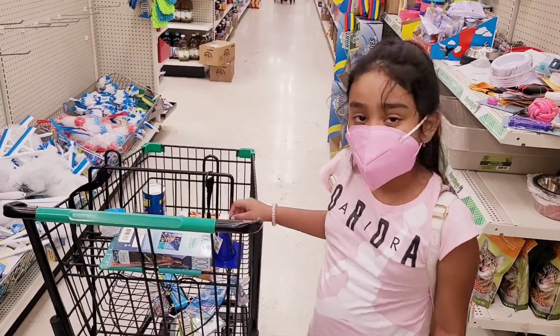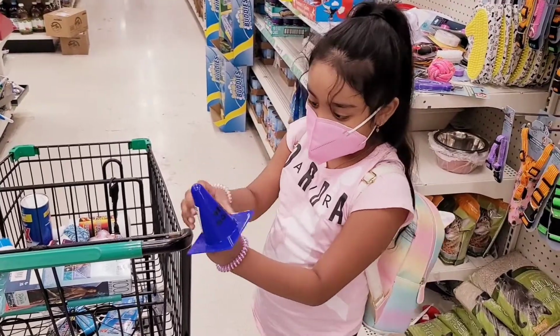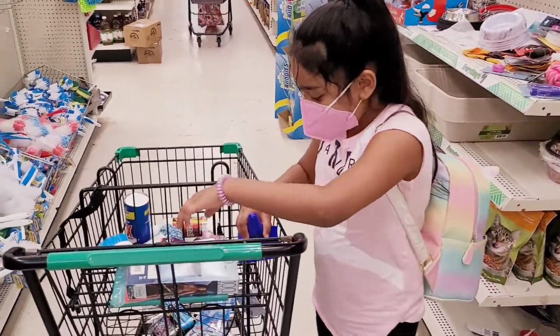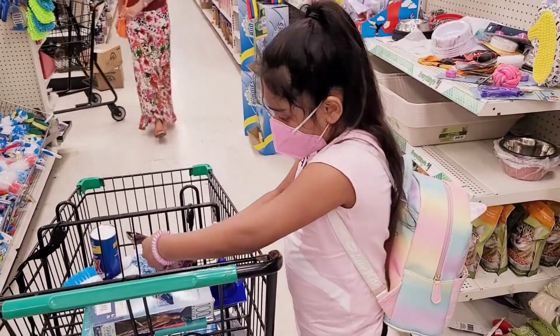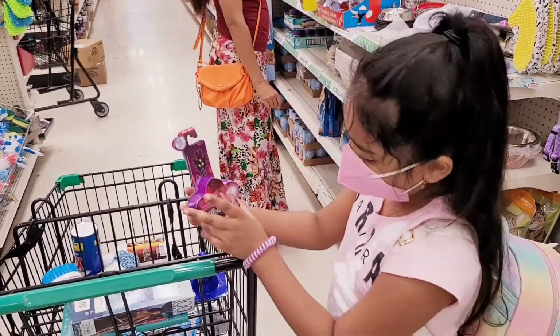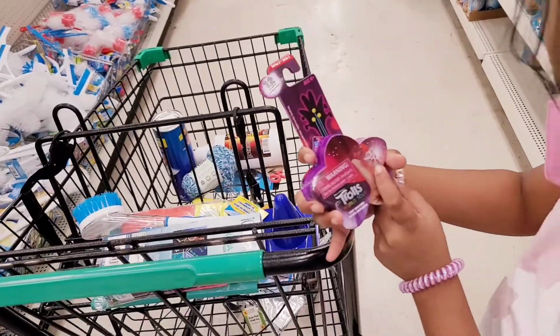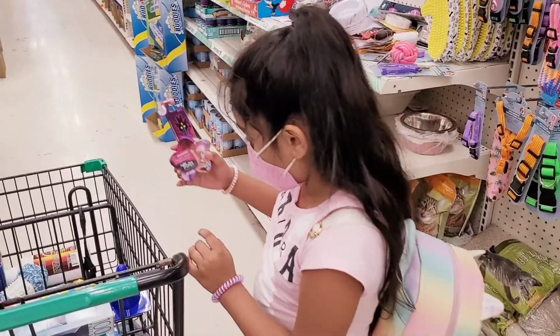So Tanisha, what do you got today? So guys, I got a construction cone. It's for playing construction worker. And I have trolls too. Glasses plus ring. Mm-hmm. You won't know what character you're gonna get. Mm-hmm. It says the villain on there.